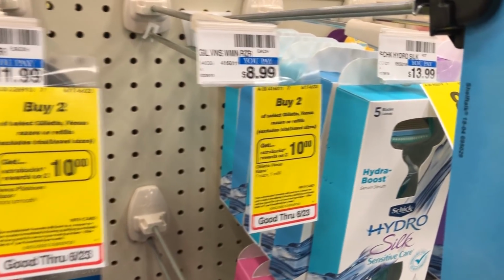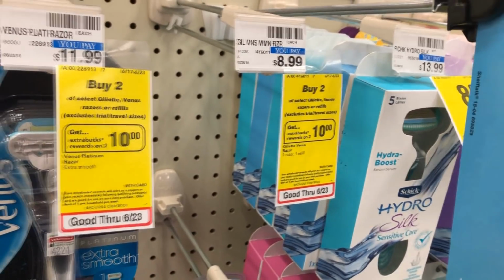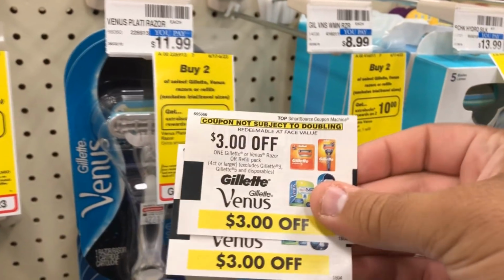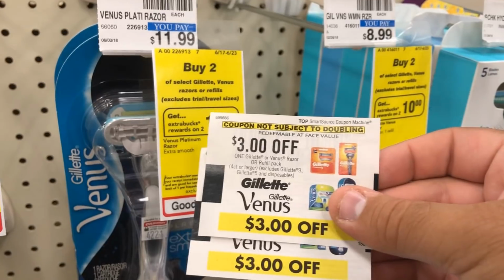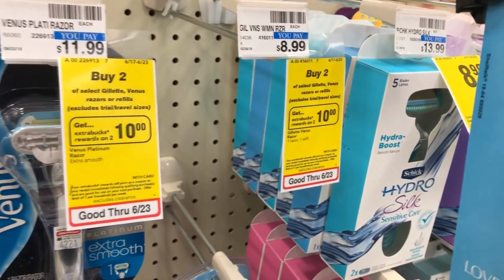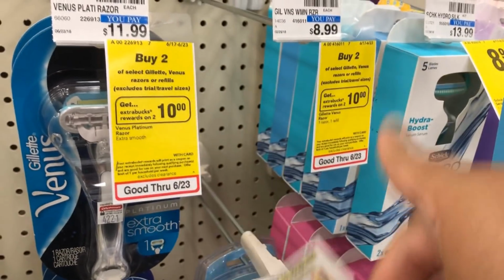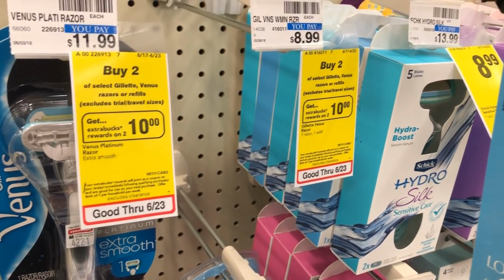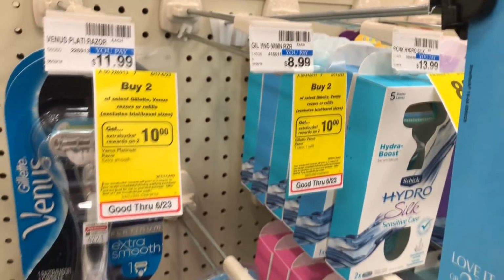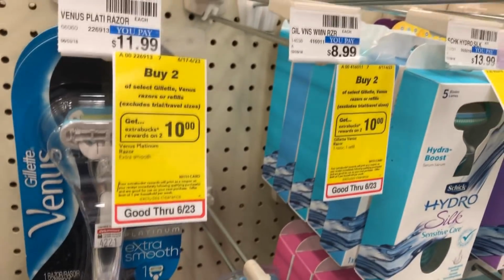You can use the $3 off one manufacturer coupons in the 6/17 Retail Me Not insert, or if you have these blinkies, for $3 off any one Gillette or Venus razor or refill pack. You can use 2 of these and you're gonna bring your total to $17.98. Use 2 of these manufacturer coupons for $3 off one. You're gonna drop the price down to $11.98, but then you're gonna get back that $10 extra buck, which makes the final price $1.98 for 2 or 99 cents a piece, which is actually a crazy deal.